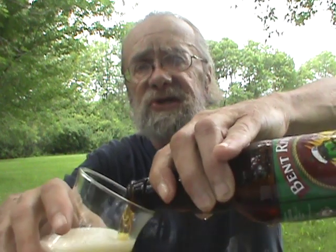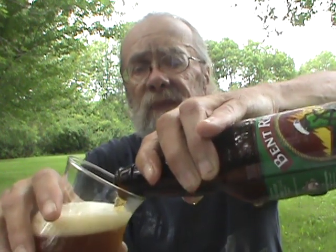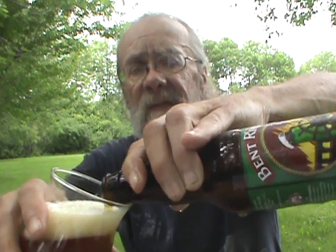Whoa, and it just foamed right over. Never expected that at all. Good grief. That was an explosion. Get this in the glass. Whoa, I made a mess. Fortunately, it's outdoors here on a picnic table that nobody ever uses for a picnic, so I think we're okay. Still a little bit of foam in the glass.